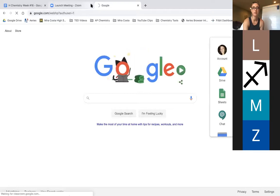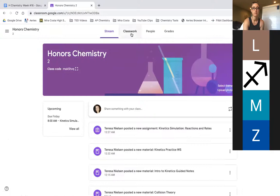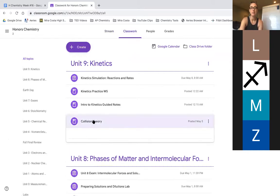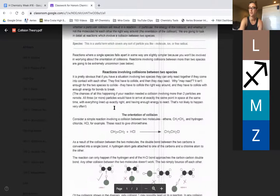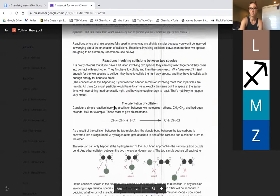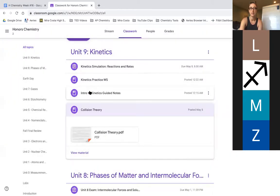Go over to the classroom. You'll see that I've uploaded a few things. I've created a new topic in our classwork section. I uploaded this on collision theory. There's really nothing for you to do here. It reads more like a textbook than anything else, but it's just a couple pages that has information in a text style that we're going to be talking about today.